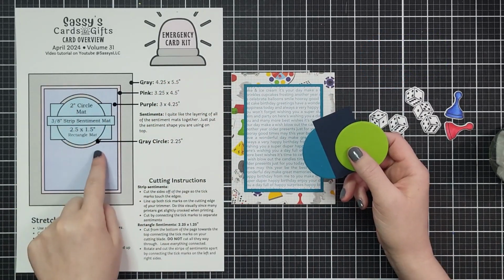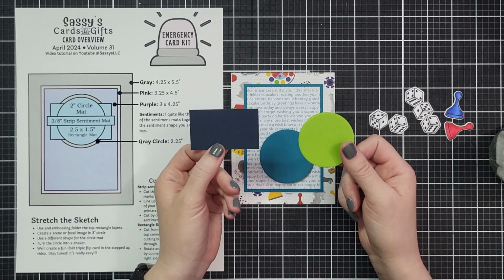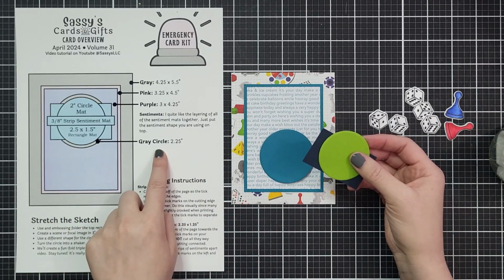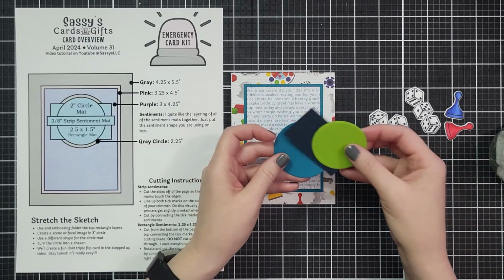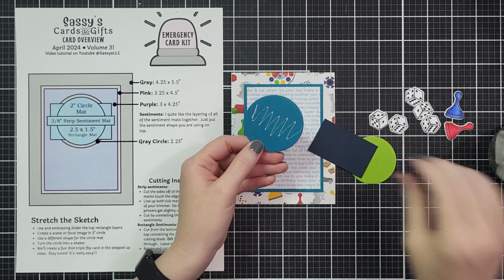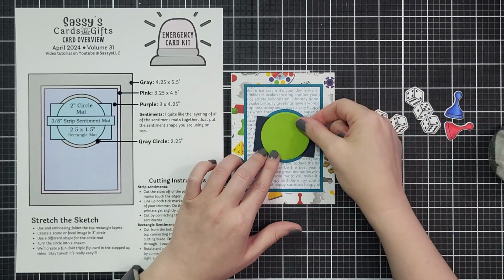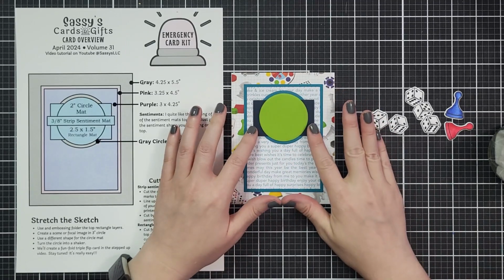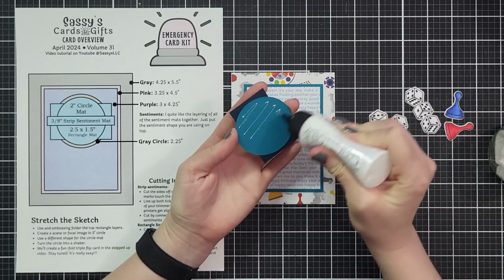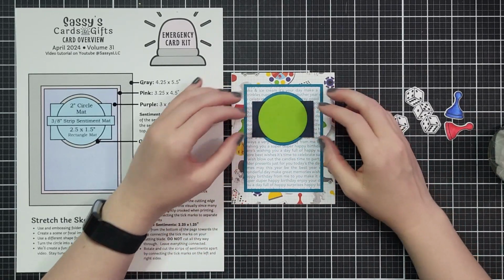For the focal layers here, these 2 pieces should be really familiar. We have a 2-inch circle and we have a 1.5 by 2.5 inch rectangle. And then in the background is this gray circle that is 2.25. And so I am just going to layer those together and try to get everything centered. I'm going to use my wet glue and go ahead and add this to the top of my card, just kind of centered in here. And then we can add our sentiment.